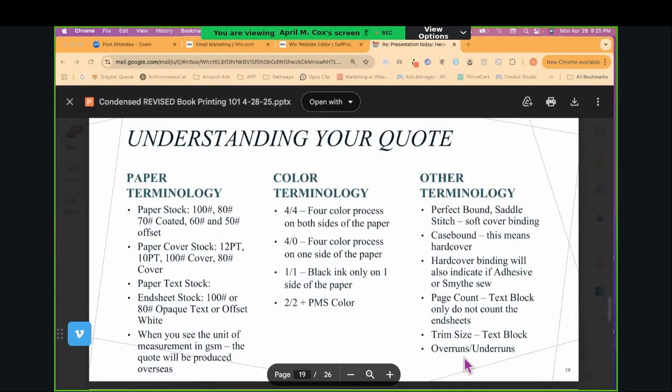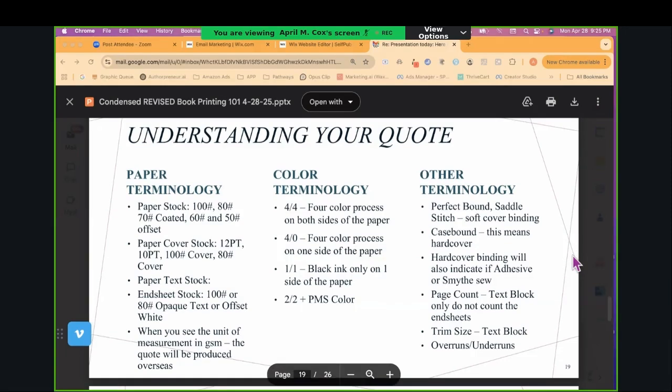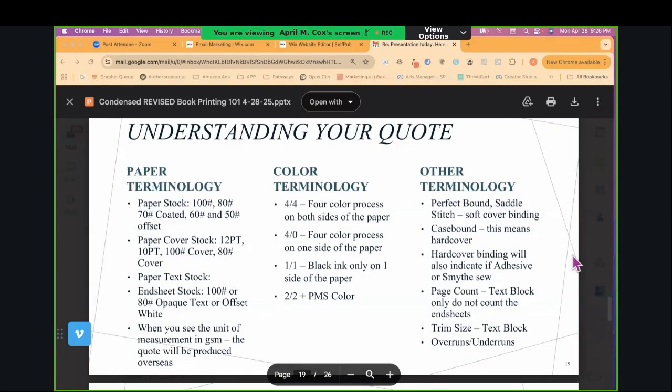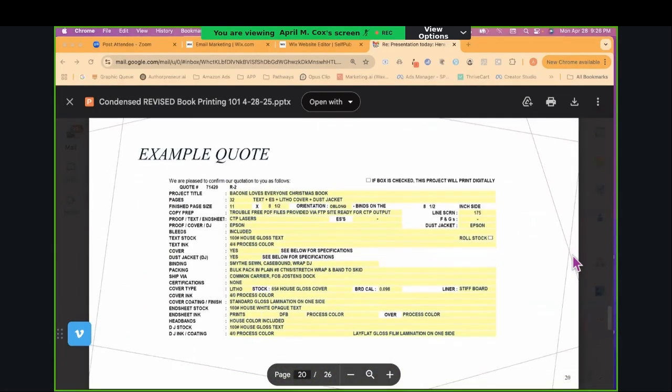Okay. So for overruns, you can purchase your overruns at this discounted price if you want them. Is that what you mean? Yes, most printers actually will not give you a discounted price. Oh, same price. Okay. Yeah. And it will say there whether it's up to 10% or up to 50%. So if there's an overrun, just make sure that they're not charging you over that percentage of what they said in the contract.